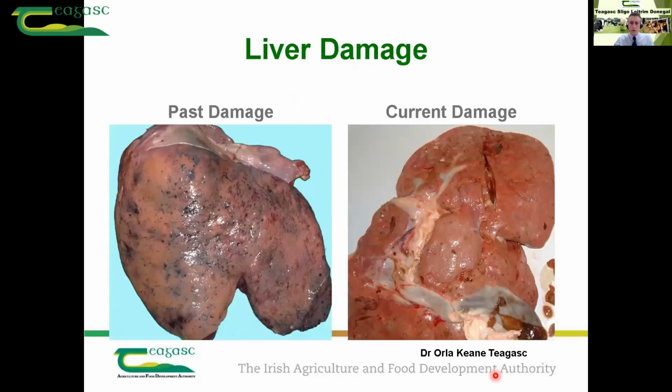Now here we have two examples of liver damage. One, that the liver has been damaged some time ago, but possibly the sheep has been treated and recovered, but you can see that the damage is still there, and it will still be causing a lack of performance in that animal.